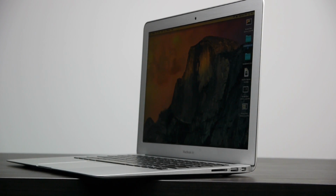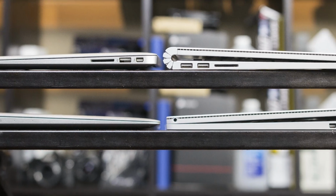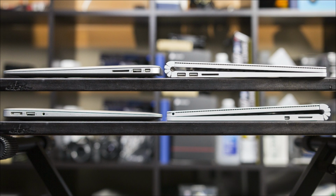Now, in terms of the ports and connectivity options, both are pretty similar. They both have USB 3.0 connectivity as well as a place to put in your SD card. The MacBook has Thunderbolt 2 connectivity for fast data throughput as well as external monitoring. And you have mini DisplayPort connection to do the same job on the Surface Book.